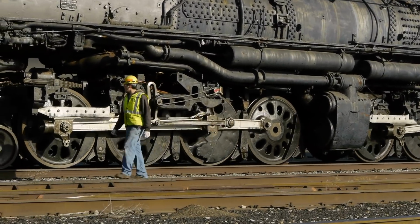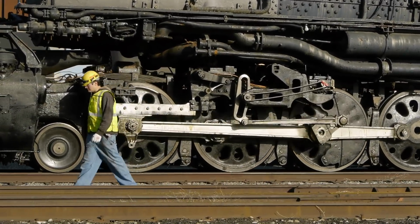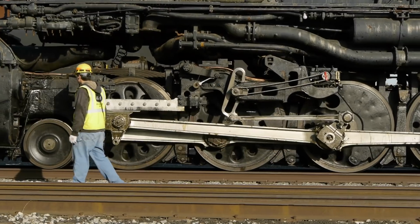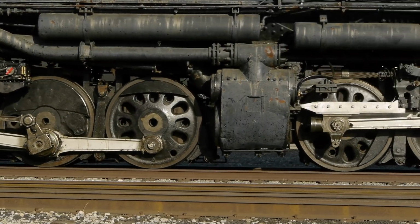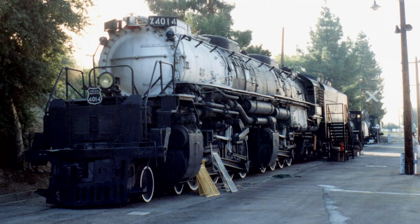Words just fail me to try to describe what it's like to be in the presence of one of these beasts. Yeah, it's so big. I mean, the size of it alone is just awe-inspiring, but a little intimidating, too. These Big Boy locomotives were built at the very end of the age of steam, and so they sort of represent the perfection of what a steam engine should be. At 1.2 million pounds, it's one of the world's largest locomotives.